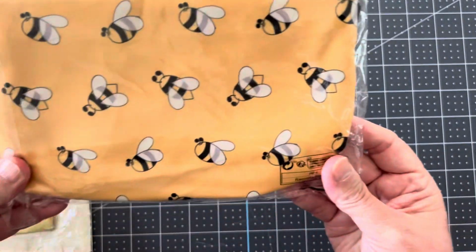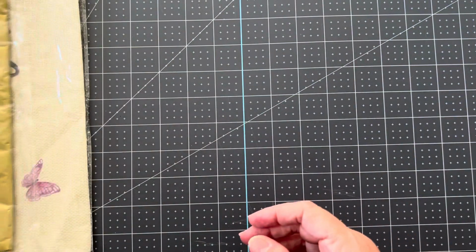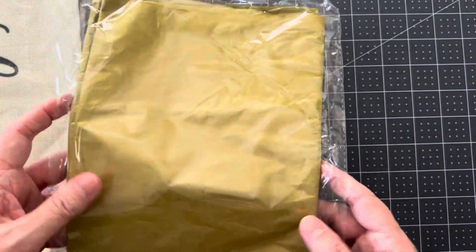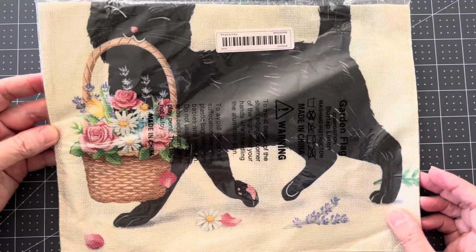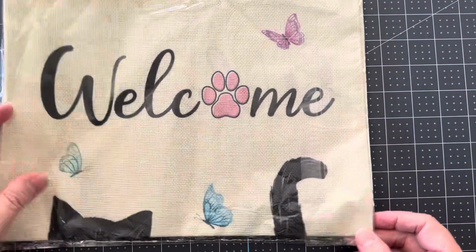I've been on a bee kick lately, so I bought this little makeup bag with bees. Super cute. Put it in tissue paper, and it's gold. Thought it'd be cute to wrap up some friend mail in. I got a flag for outdoors. It's got a kitty cat on it, and he's toting a little beautiful basket of flowers in his mouth. Thought it was adorable. It says welcome.